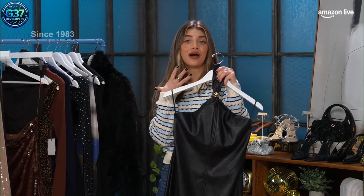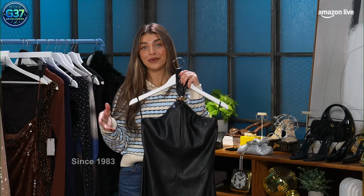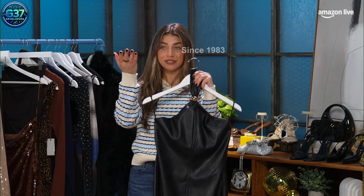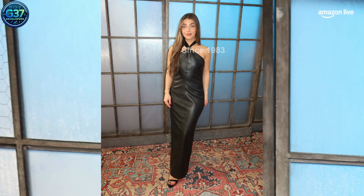I think that would look really pretty with this, and I would definitely do an updo. Whenever something's a high neck or a halter neck, I always love doing an updo because then it really complements the dress. But my image is ready, so this is this dress. It actually looked so good, and I really love the way that it fits as well.